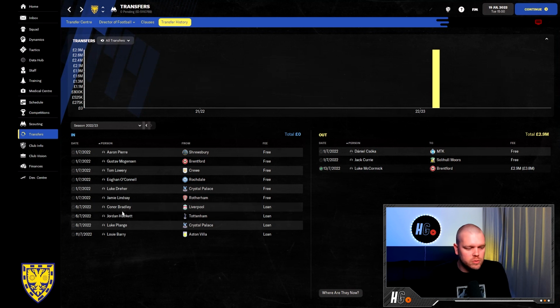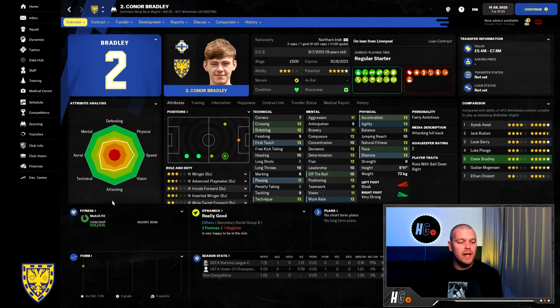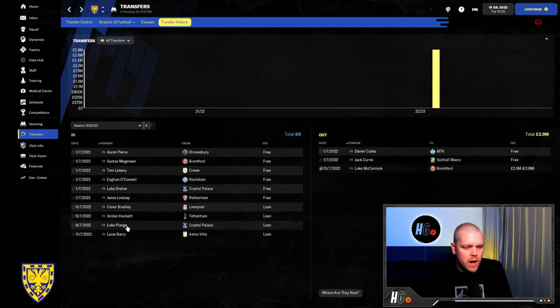Then we go into the loans. We got Conor Bradley from Liverpool to play right back. A little bit more what I'm kind of after in terms of some of these right backs. Now, they need to be able to pass the ball. They need to be able to cross, and that is what Conor Bradley can do. I'm kind of forfeiting some of his defensive output to try and make things a little bit better, but that's where we're at with him.